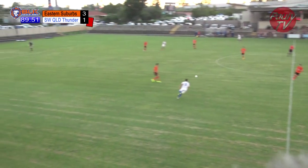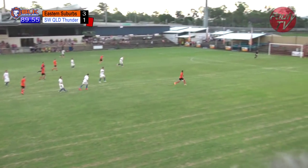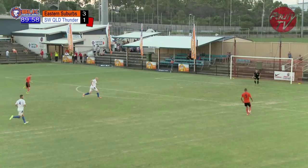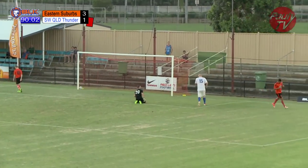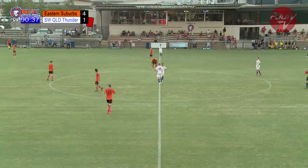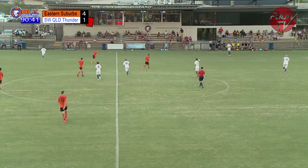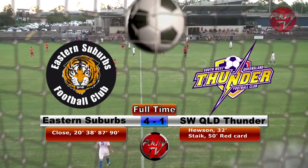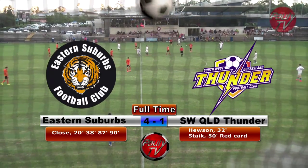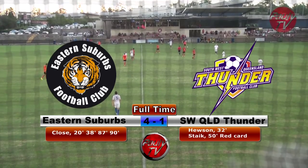Good ball out wide. No, cut out by the East defence. Brown forward for close. In space. Can he make it four? Yes, he can. Rolls it past Pike in the 91st minute. Smith lays it back. And that's the final whistle, which sees this Pool D BLK Silver Boot match end. Eastern Suburbs 4, Southwest Queensland Thunder 1.